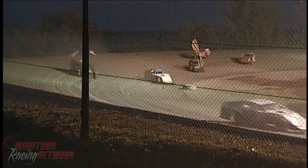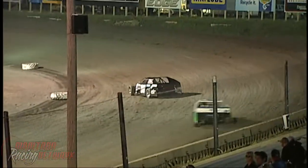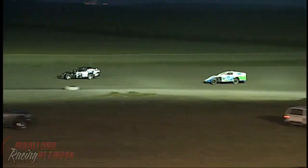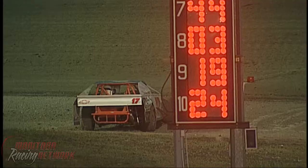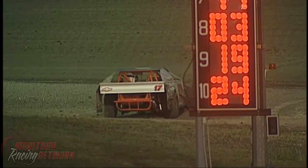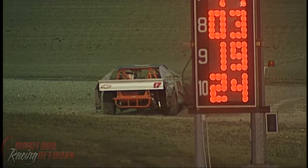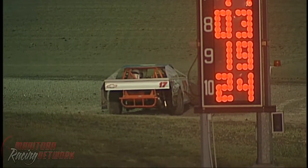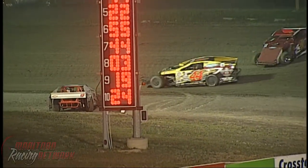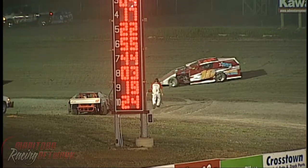Your leader, Paul Veert, going around turn number 4. Bit of a distance he's got between him and second place. That's Eric Hogland driving the 32 car. But guess what we've got, ladies and gentlemen, on turn number 1 and 2? Yellow flag. Caution looks like it's going to be on the number 17 of Christopher Leake.